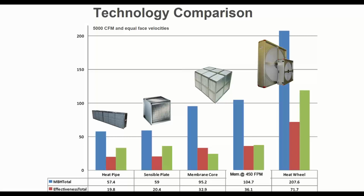The wheels have the ability to recover. These are all equal amounts of airflow going through them. But for the same amount of airflow, an ERV wheel can do significantly more BTU transfer. So if you can do the job with a wheel, and it's code-wise allowed to be used, you should use a wheel. If you can't use a wheel because it's some kind of class of air that can't accidentally get recirculated, then you're going to move over to fixed plates.